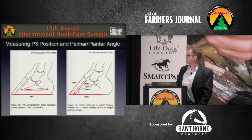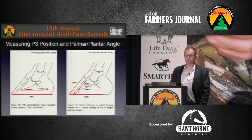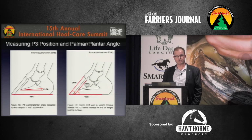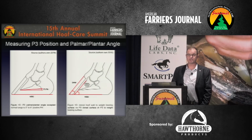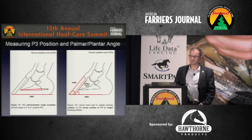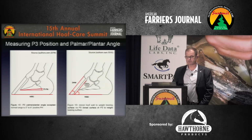So these are the measurements that we were looking at: P3 position, palmar and plantar angle. It was decided after the beginning of this study, where the initial aim was to measure the apical angle of P3, that we'd got to figure out the palmar angle as well.